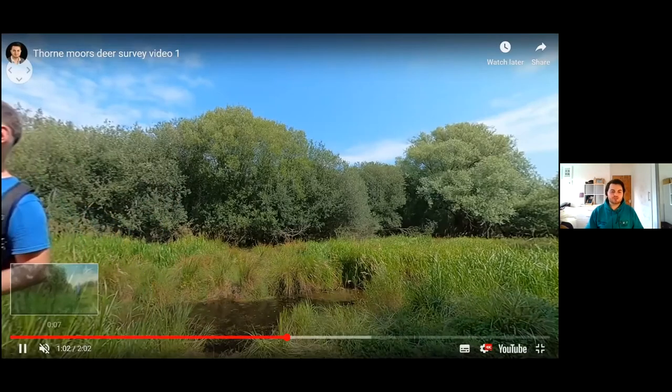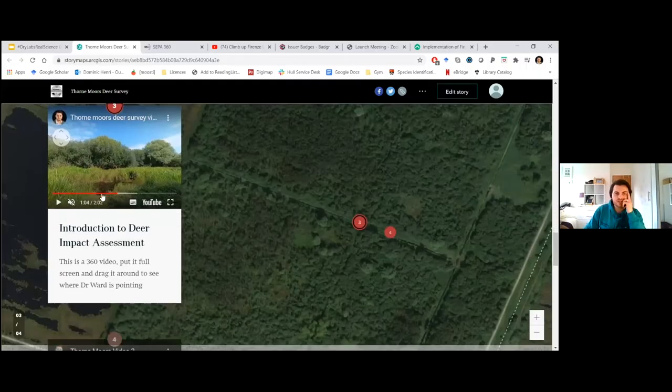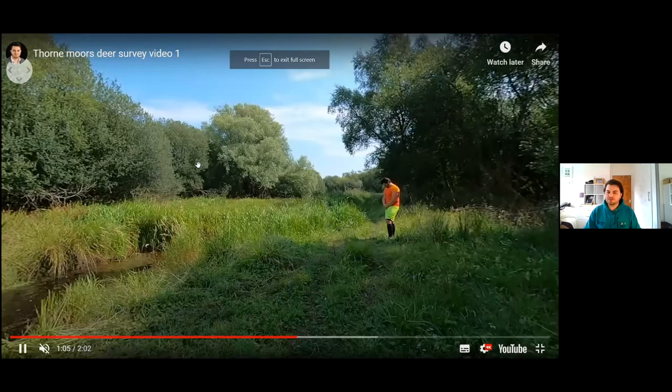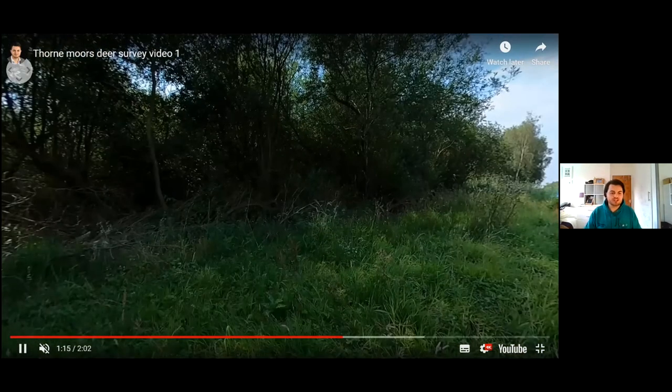And basically all of this training is put together so that students can go into a site and complete a habitat impact score for red deer, which is a management tool that they might use for something like this, a standard moorland habitat for the UK. So the students can go through this at their own time, and obviously that's a primary advantage. There are various points where Alistair says, "Look over there," or "Look at your feet," and it's just that little bit more immersive than if we were controlling the video for them.